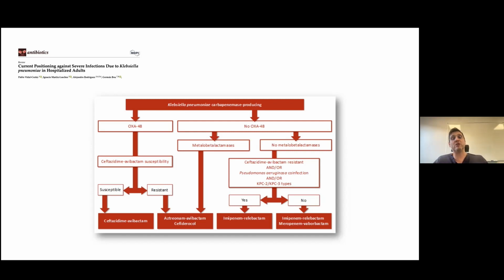In case that it is not OXA-48, and then we can exclude metallo-beta-lactamases, you need to evaluate the KPC type. And in this case, you are going to have 2 alternatives: imipenem-relebactam or meropenem-vaborbactam. And definitely, in case of metallo-beta-lactamases, you have few options. You have maybe aztreonam-avibactam and probably cefiderocol.